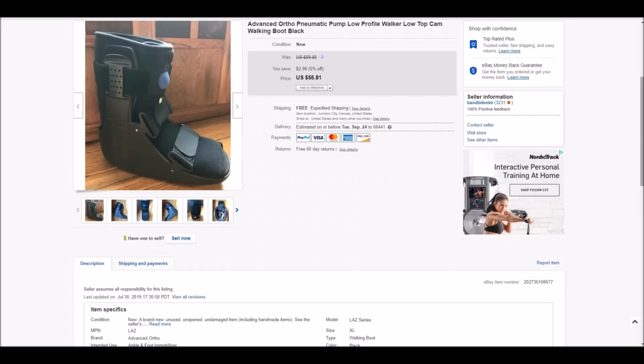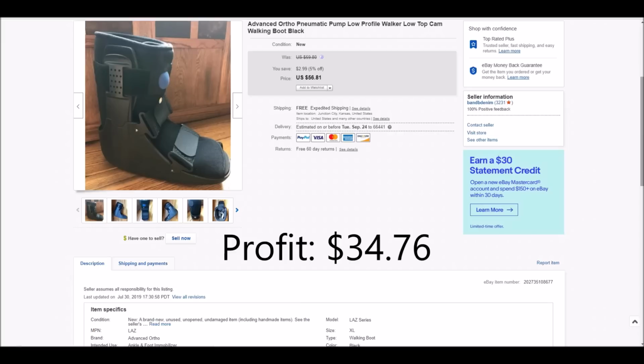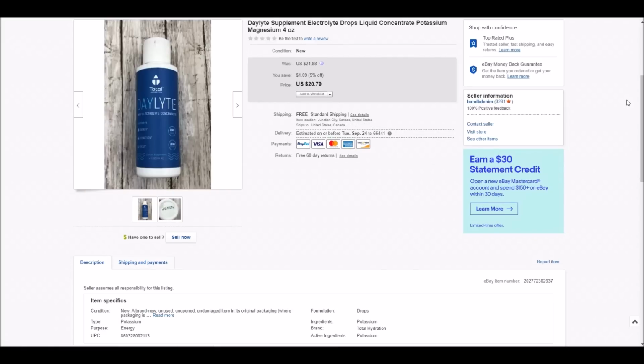It did cost just under $10 to ship it because it was about 4 pounds within the box. But after shipping, fees, and cost of goods, my total profit on the sale was $34.76.